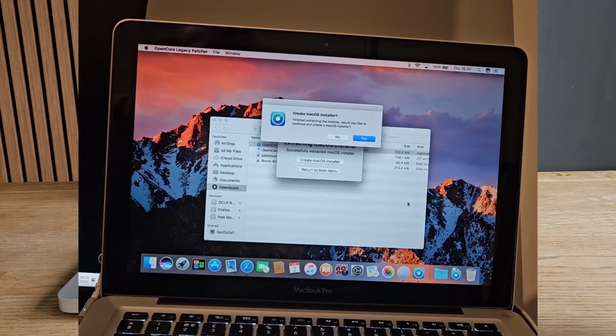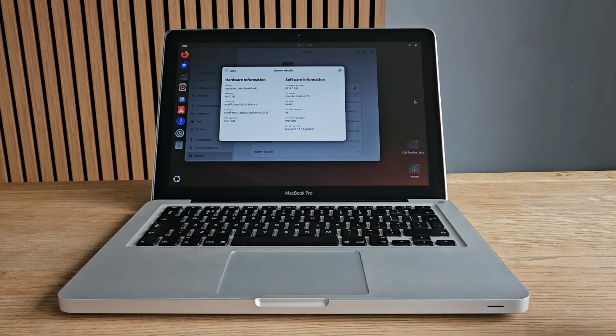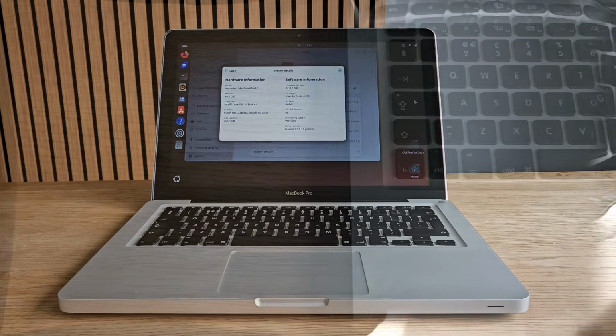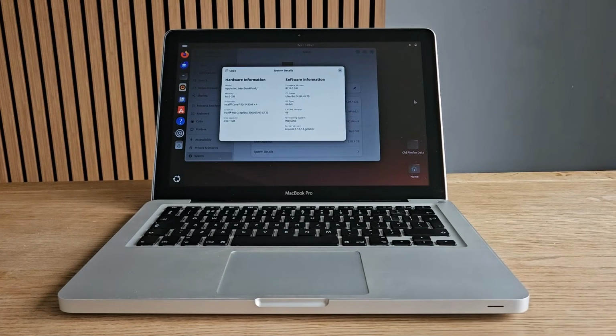Performance-wise, newer versions of macOS do run, but they're noticeably slower, especially as Apple continues to optimize for newer hardware. The bigger issue, though, is app compatibility. As developers move towards newer graphics standards and APIs, apps that rely on heavier graphical capabilities, like DirectX, simply stop working properly or at all. Things like maps, certainly editing software, anything graphic intensive. The Intel HD 3000 just can't keep up.